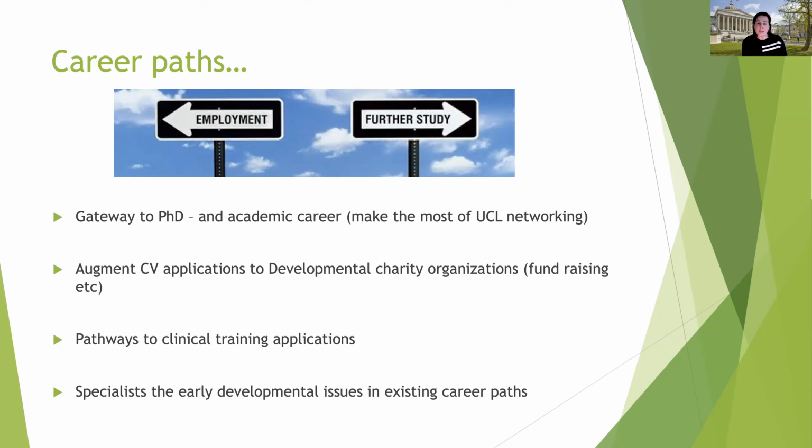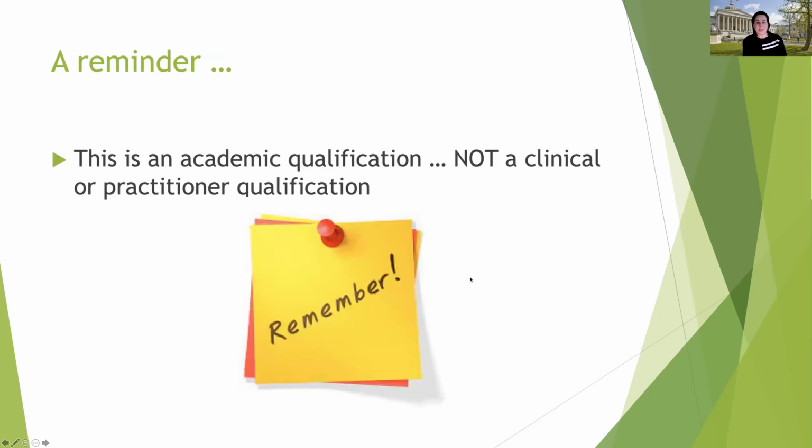We also have a number of existing professionals on our course, so teachers or OTs or speech and language therapists, and having done the programme, they become specialists in the early years in their particular existing career path. So you can see the variety of different ways that the MSc can be used, depending on which programme you participate in. Just a little reminder that this is an academic qualification, not a clinical or a practitioner qualification.